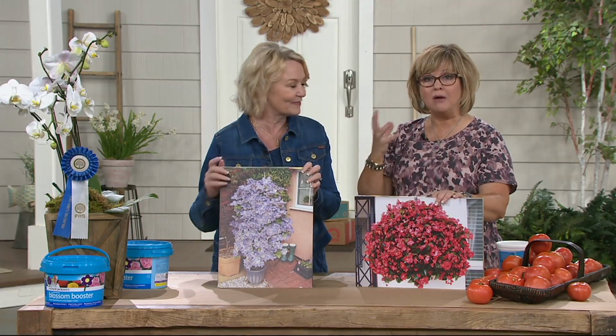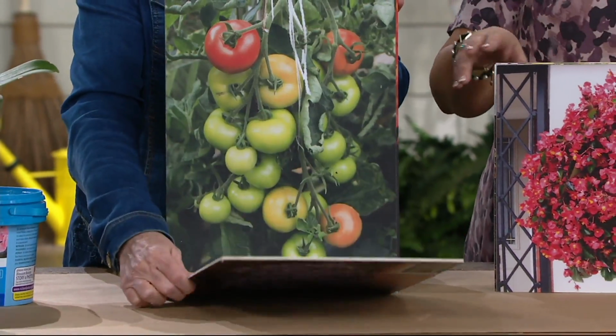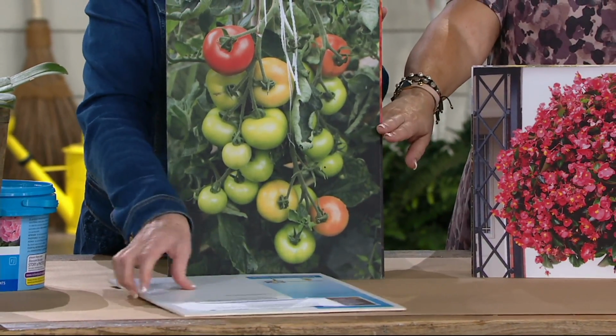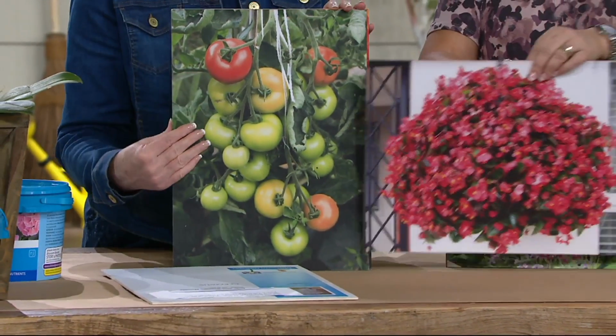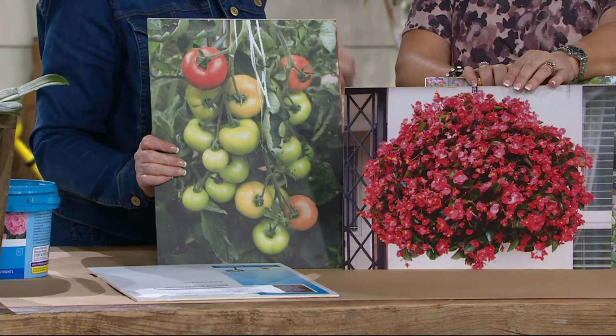Also, again, my mom has these ginormous iris patches now, thanks to using Richard Jackson. Huge window boxes of petunias. That one is clematis. This is more great tomatoes. Look at this one, begonia. This lady said she was cynical. She's been a gardener for 50 years.